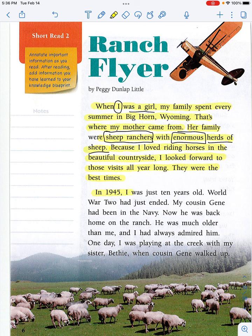In 1945, I was just 10 years old. World War II had just ended. 1945 was a long time ago, and I know there was a world war during those times. My cousin Gene had been in the Navy. Now he was back home on the ranch. He was much older than me, and I had always admired him. One day I was playing at the creek with my sister Bethy when cousin Gene walked up.